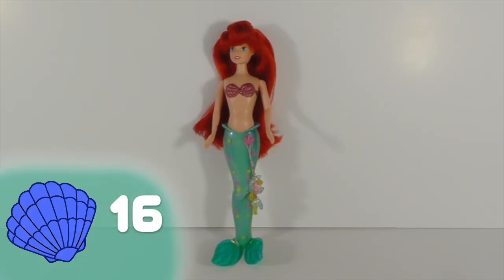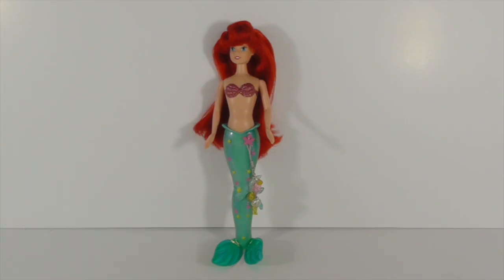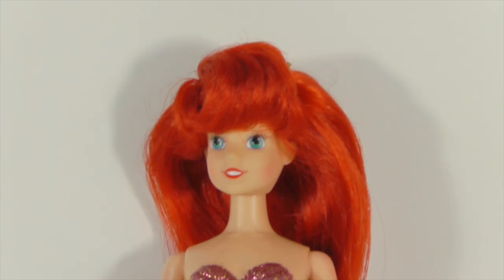This is an Ariel doll made by the toy company Simba, and she actually swims when you wind her up, which is quite cool.